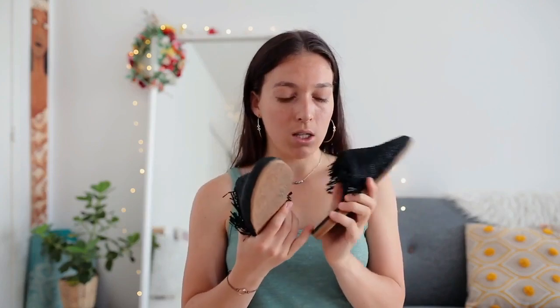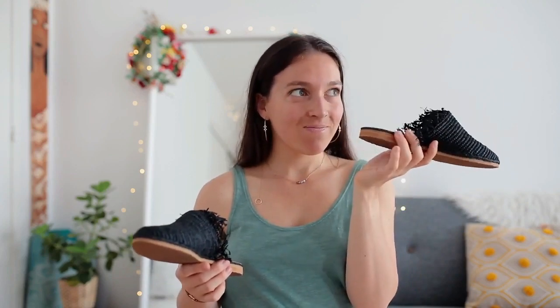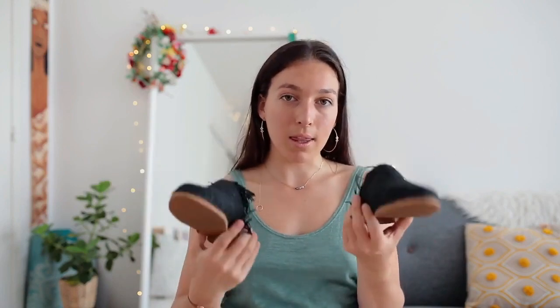The only thing, I'm really not sure, unfortunately, is if the sole is leather. I received them and it smells like leather. But I went onto the website, I could not find any information about the sole, so I'm not sure if it's leather or not. I'm not gonna say they're vegan because I don't want you to think they're vegan if you're vegan and you want to buy them. Something I'm kind of like, ugh.